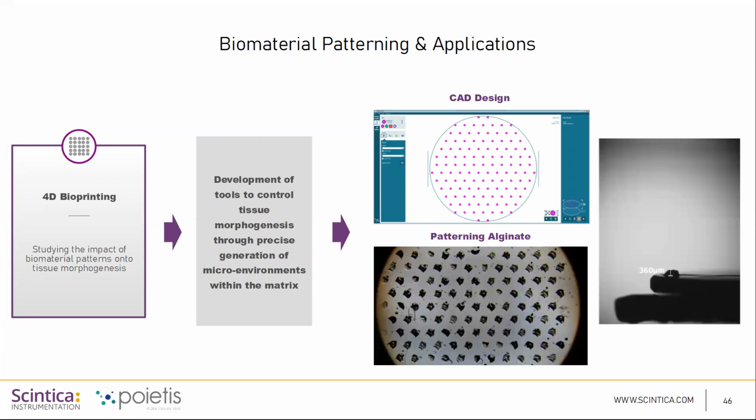So I used microvalve heads, one loaded with CaCl2, the other with alginate. So here you can see the CAD design, and by co-printing locally with these two modules, I generated the adenoid patterns visible on this picture below. On the right, you can see the geometry of one of these patterns observed from the side.